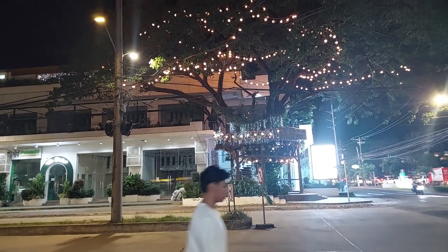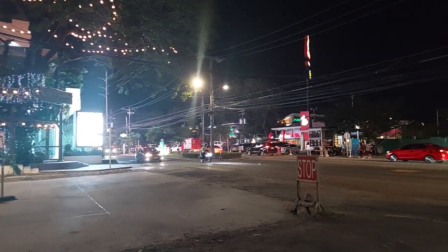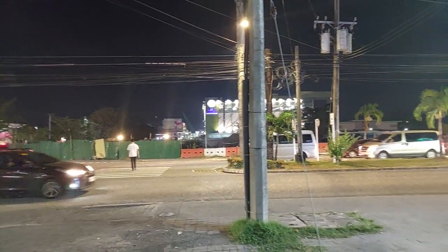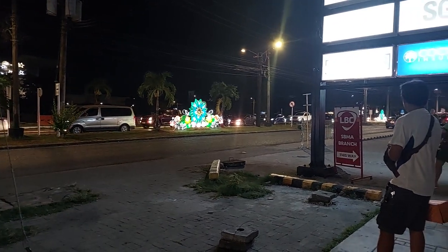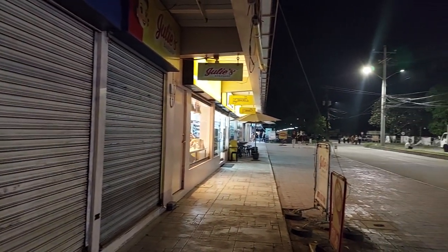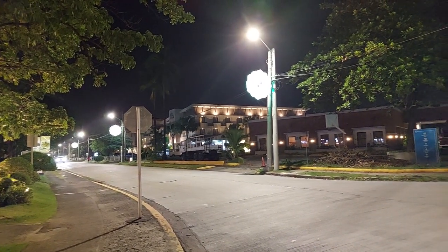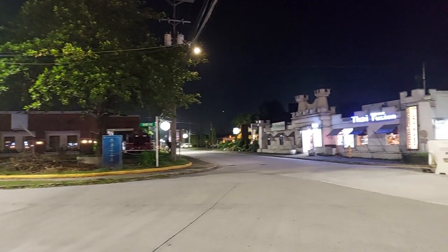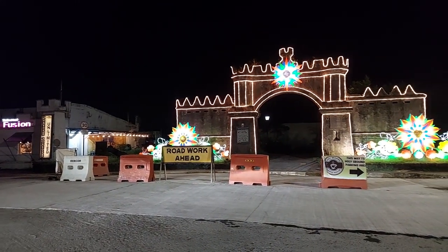Here in the entrance now at SBMA. Guys, we are just exploring right now here at SBMA Metropolitan Subic Bay. Here we are at the Spanish gate.